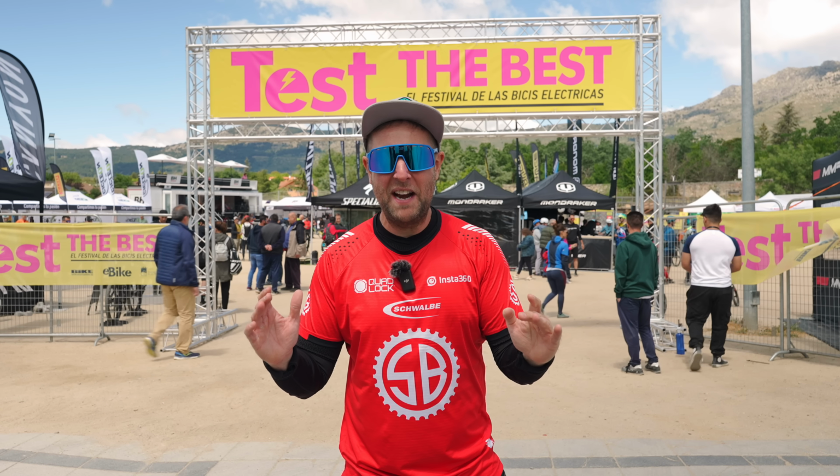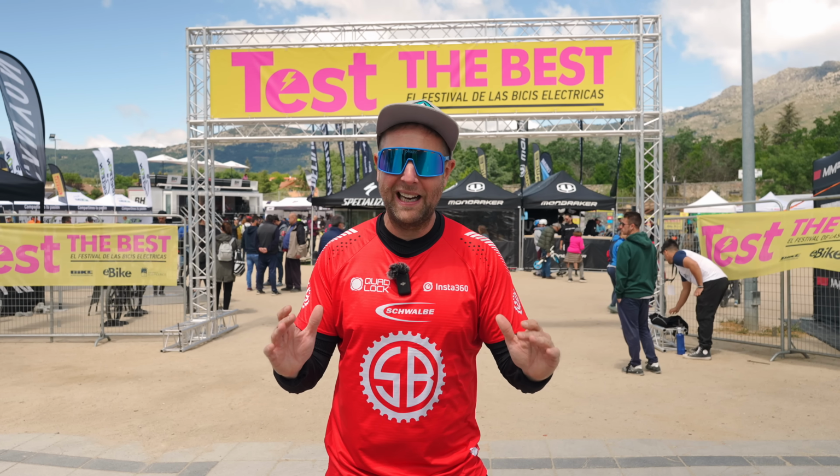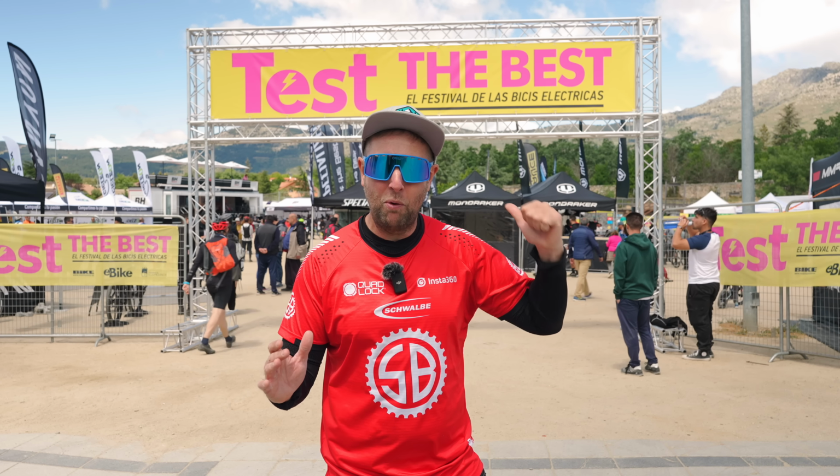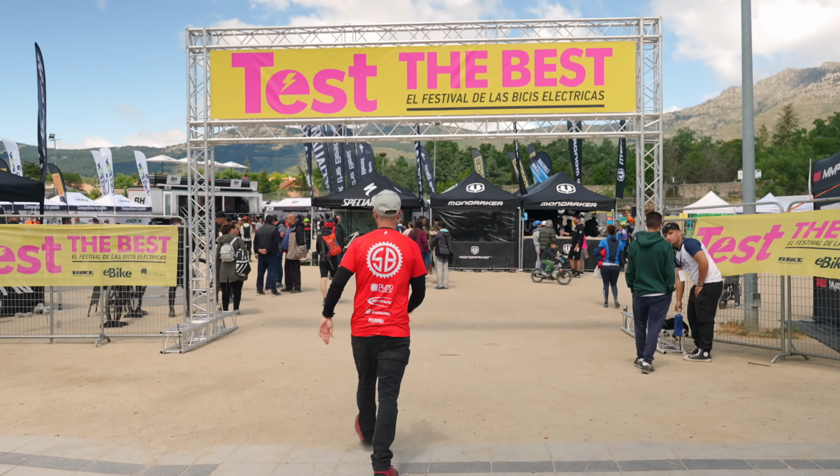Riders, we're at the Test Event Festival where you can test all the latest and best electric mountain bikes in North Madrid. Let's go check out what these bikes have to offer. Let's go.